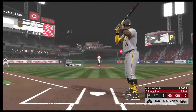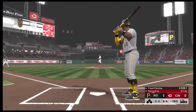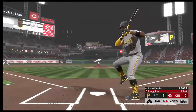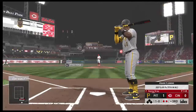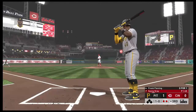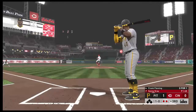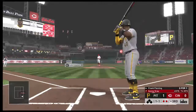Now at the plate, Frank Fleming. 0 for 1 for him here in this one. And this one's not close. It's in the dirt for ball 1. Bases are empty here with 2 men out. Checks his swing, but this pitch is right there for strike 1.